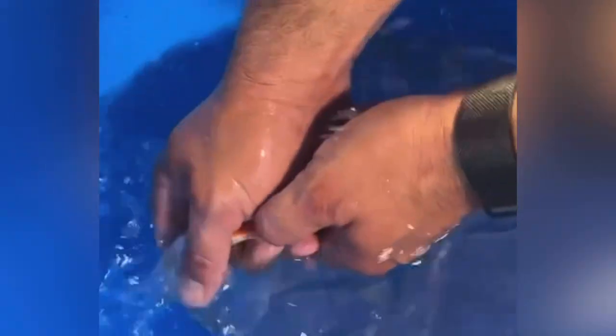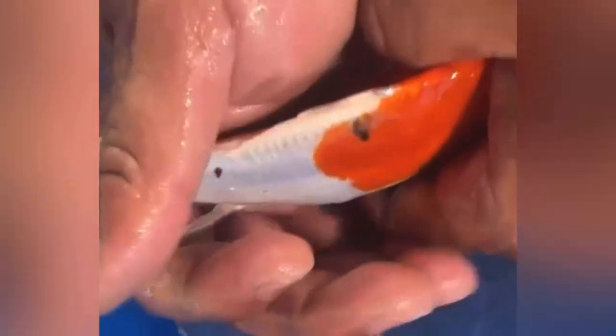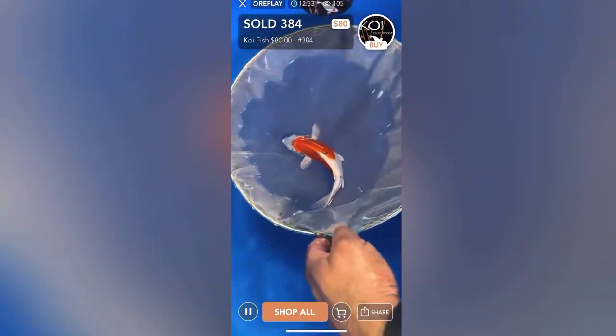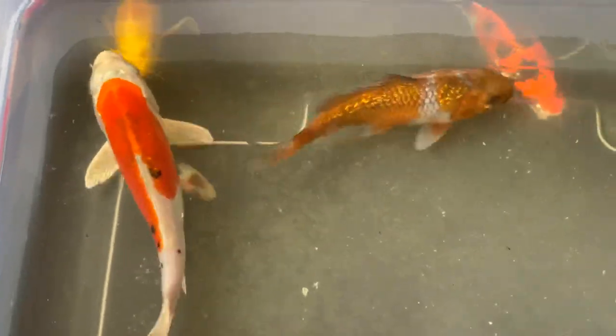Remember guys, it's a live show and anything can happen. I just want to see how clean that head is. And it's a squirmer. It's okay. You don't want to be in there. Okay, I understand. Anyway, item number 384. Now you guys understand why I let the professional handle that one there. But aren't these two beautiful, beautiful koi?